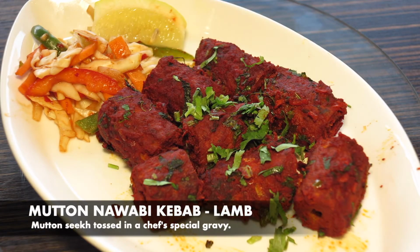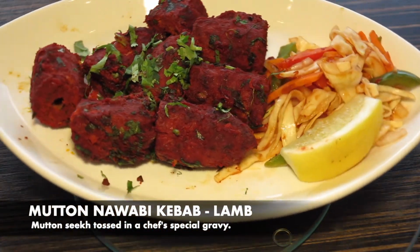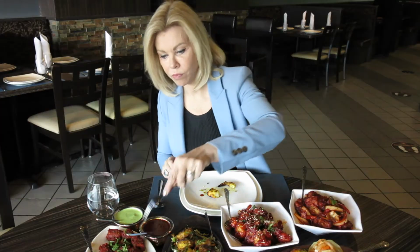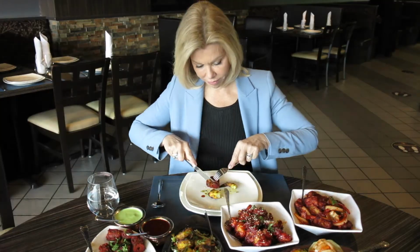This is the mutton lawabi kebab. Soft minced lamb formed into a kebab shape and cooked in the tandoor oven. It's like a lamb Sikh kebab, but with some extra spices added for flavor. Something a little different.